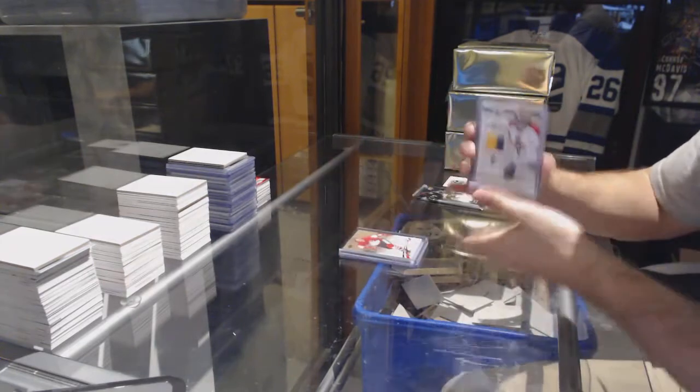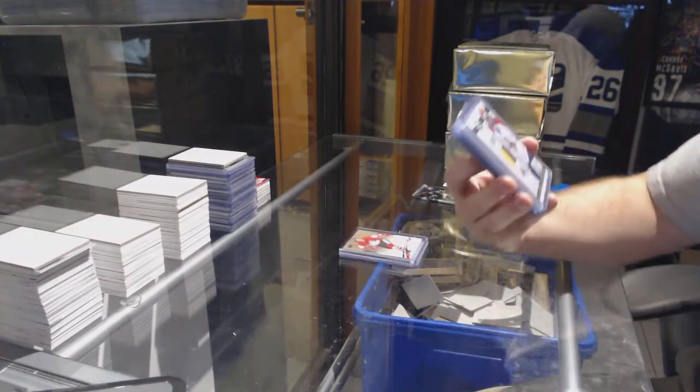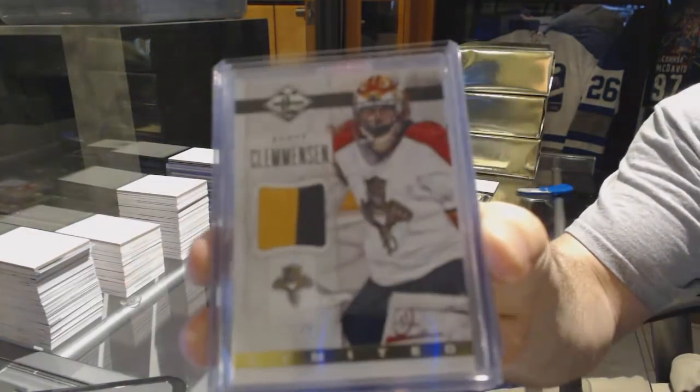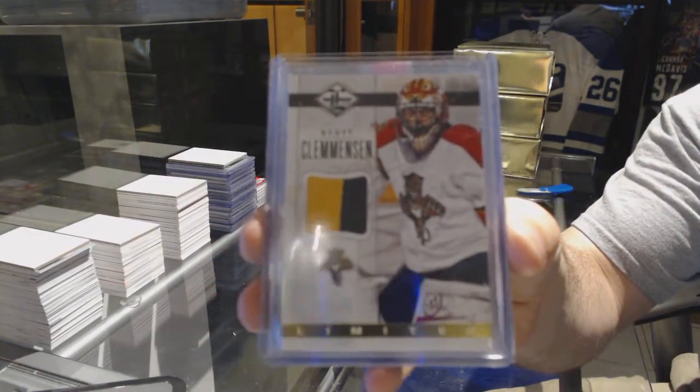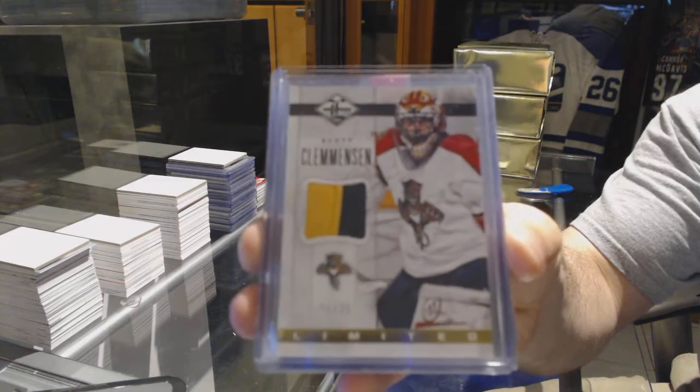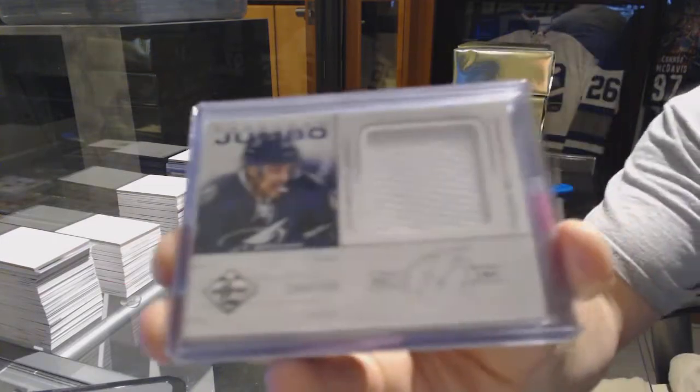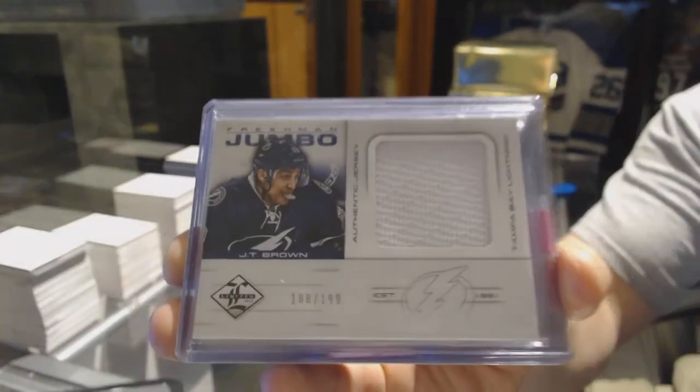For the Florida Panthers, a Limited Prime jersey, number 25, Scott Clemenson. For the Tampa Bay Lightning, number 199, Freshman jumbo jersey, J.T. Brown.